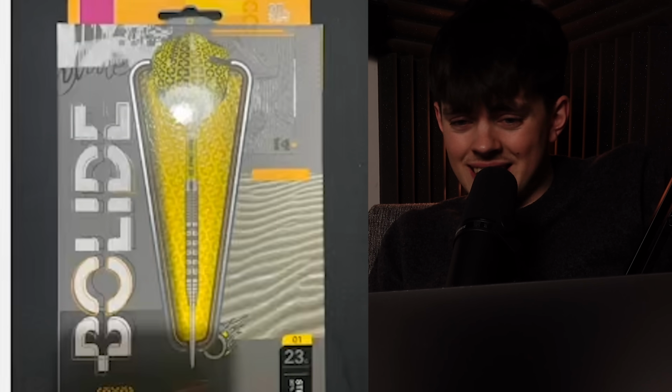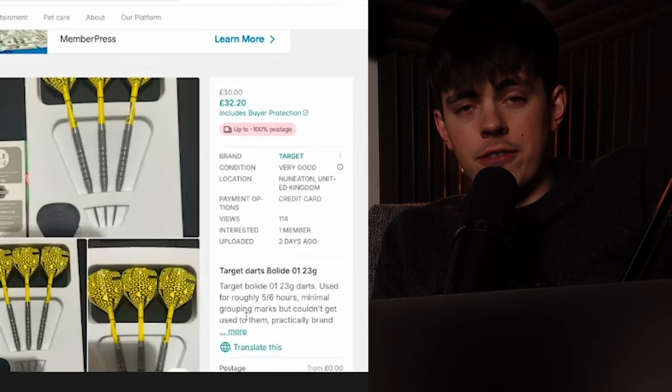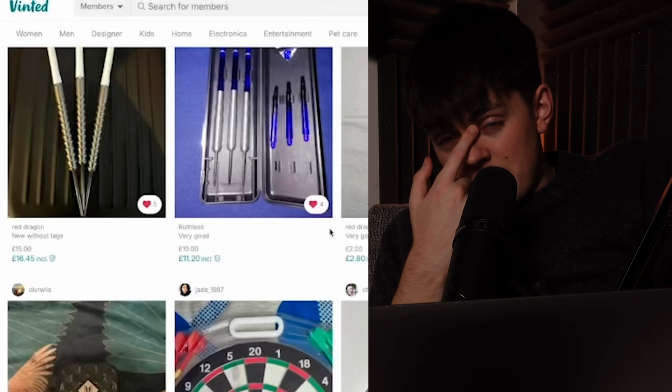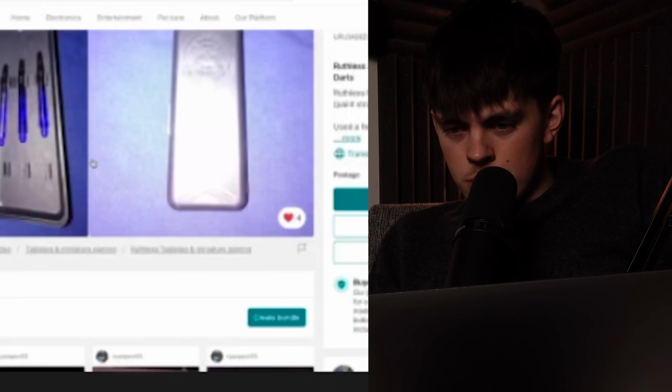£30 for some darts. Not a fan of the colours. They're £45. With postage, that's what, £35. £10 extra, you're getting brand new ones. Well, as I say, £50 budget. I've gone back to my liked things. We need to start making a move on some of these.